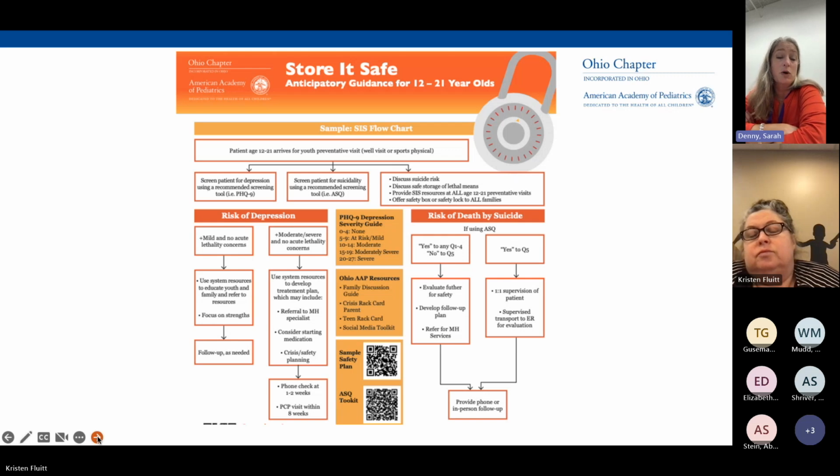Now, if there's a yes to question 5, which is, I'm in imminent danger of killing myself, you need to get a one-on-one sitter and get them to the emergency department. That is an imminent crisis. But questions 1 through 4, but no to question 5, we would call that a non-acute positive. But definitely there needs to be evaluation. So you would do that further assessment. You would do your safety plan. You'd get them linked with mental health services.